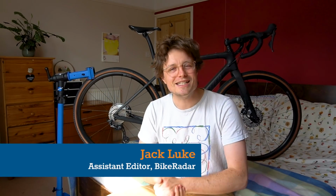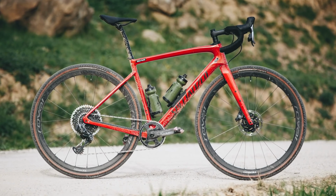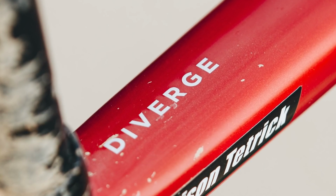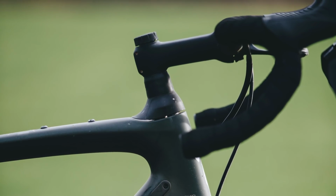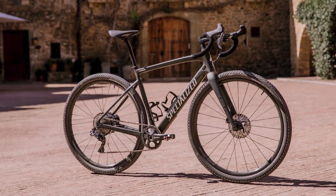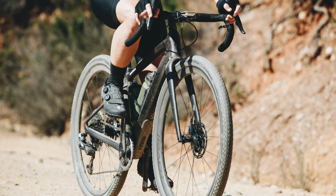Behind me, in my bedroom, we have the new 2021 Specialized Diverge. For 2021, the bike gets a comprehensive refresh, adopting the Future Shock 2.0, which we've already seen on the Roubaix, getting slightly longer, slacker, and controversially, ever so slightly higher geometry, and increased tyre clearances overall.